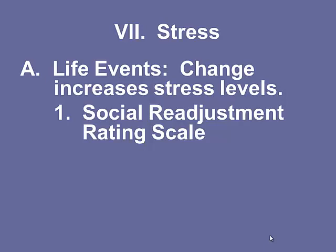It's change increases stress. What they're saying here is that when you go through change in your life, what happens is your stress levels go up, whether that change is negative or positive. Do you hear what I said? You're getting married. Great. It's stressful. You're getting a divorce. For some people, great. Well, it's stressful. For other people, no.